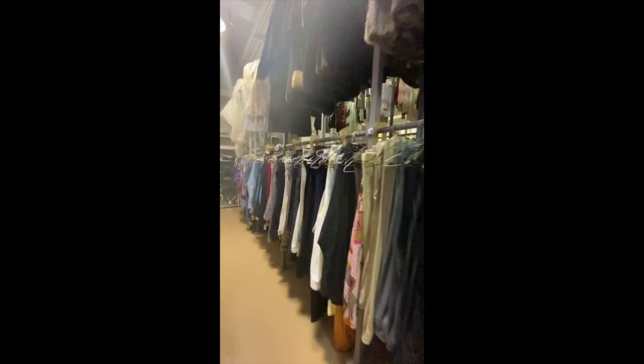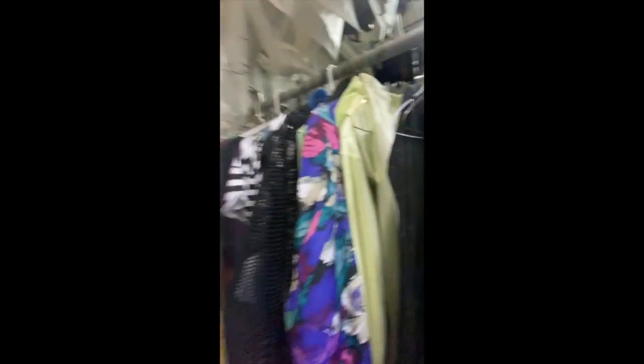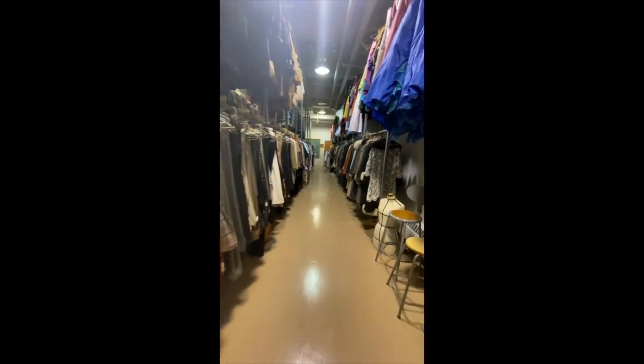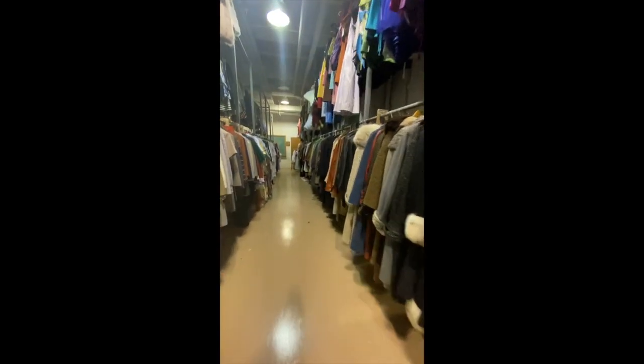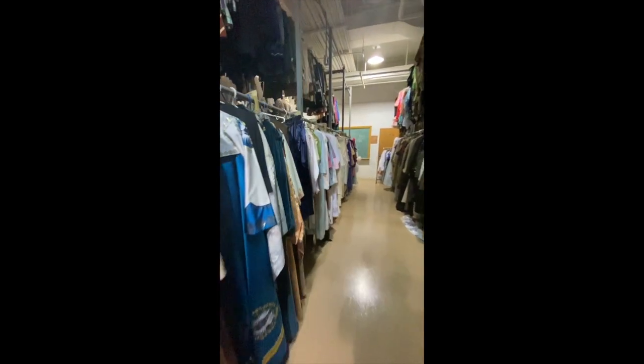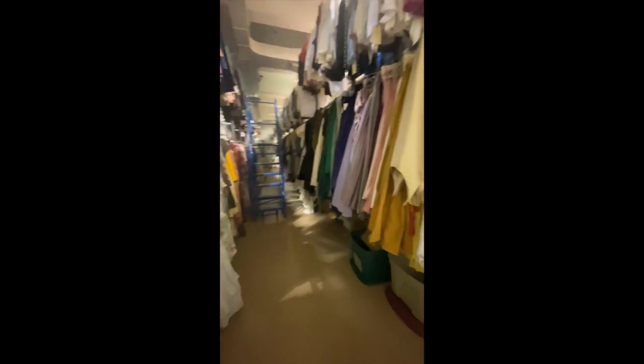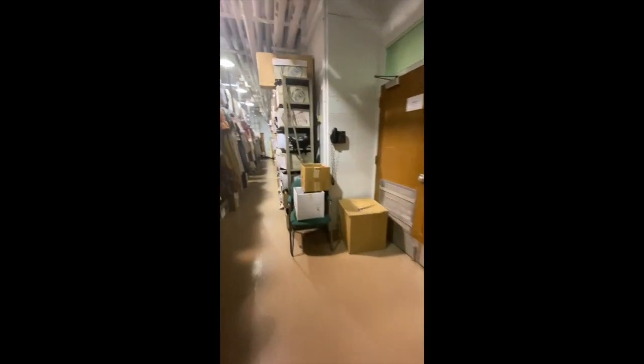This is always one of the favorite places for people to check out, because if these costumes could talk or recite the lines of all the shows over all the years, it would be quite fascinating. So that is women's storage of costumes. And now I'll take you somewhere else.